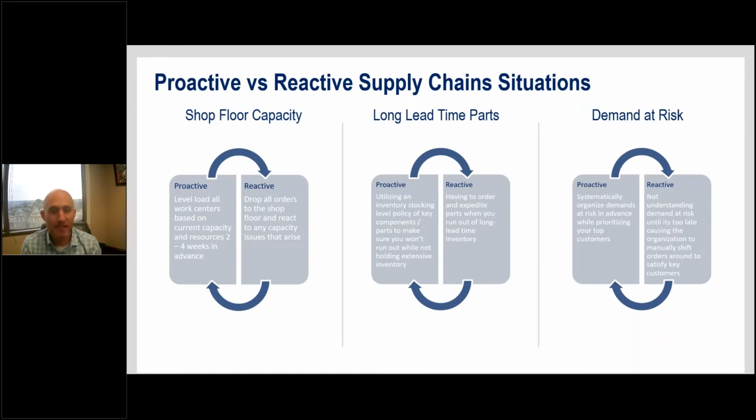Now, this doesn't mean you're never going to have any reactive planning in the supply chain. I think COVID is the perfect example of how organizations have had to adapt and react. Hopefully nothing like this ever happens again, but having tools that can help you in those situations makes those reactive components much easier, and it's really a monumental change.